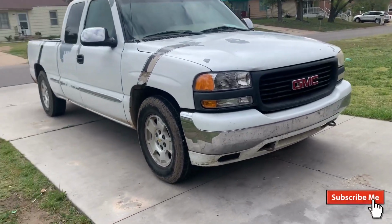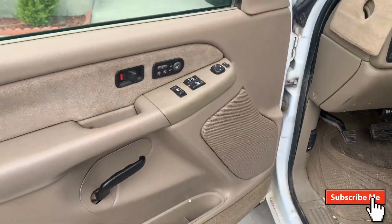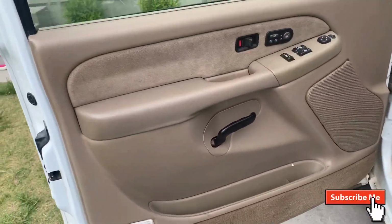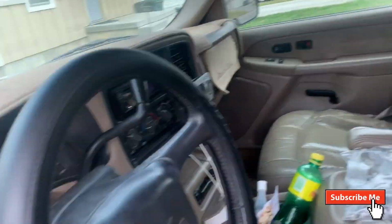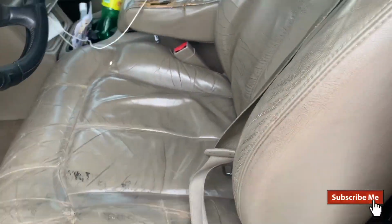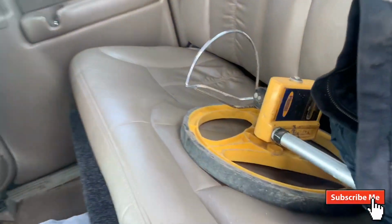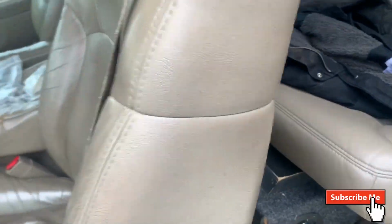And right now I'm about to take off these door panels so we could get the new ones in. And so far what he's done to it, he put a sound system. It bumps pretty hard. Here's a clip.